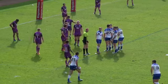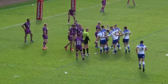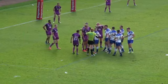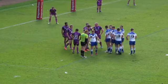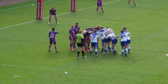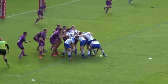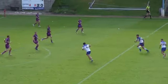Scott Morrell telling his team players to get in the scrum to stop the clock. The referee can't stop the clock until one of the teams has a scrum pat down. On my watch, we're out of time. I think we've probably got a couple of minutes left. 3 minutes left on the clock.